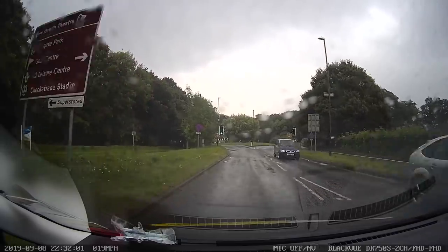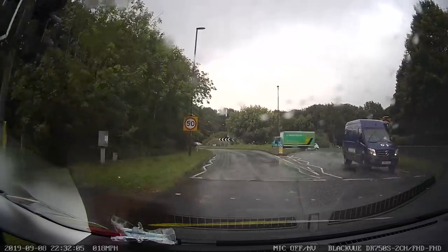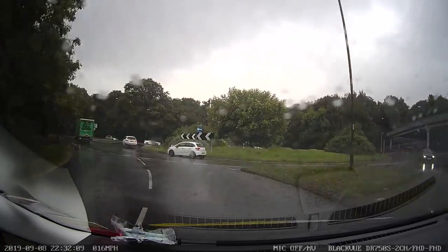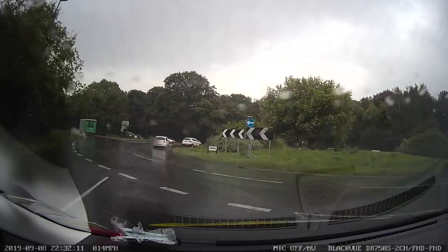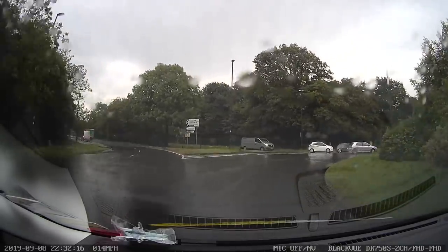You can see this throws her off on the next roundabout as she starts to go to the left lane and then moves back to the right as she realises she's turning right. She does check her mirror before she moves right. So great work, Sabrina. So, third exit for turning right.